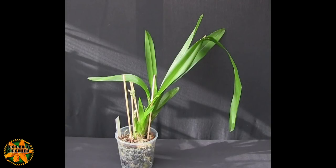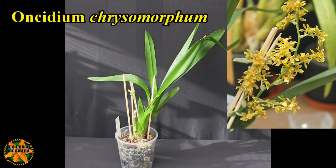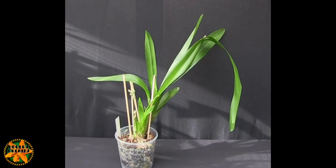Okay, next one up then is the Oncidium chrysomorphum. This was a gift from Zana, and it arrived totally rootless. Not one, not a light. So at this point back in March, it had not long been repotted, and quite a few stakes had to hold it in place because it had no roots down in the pot to help out. So it was just basically strapped in place.